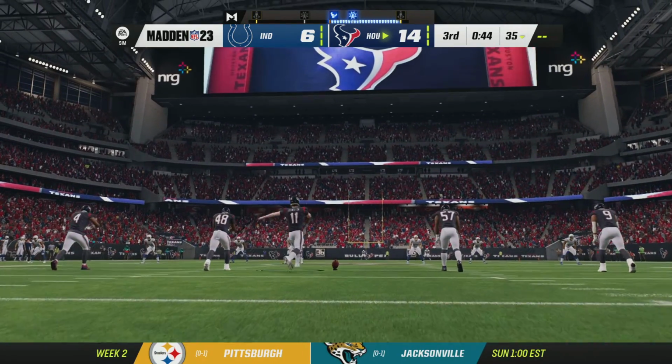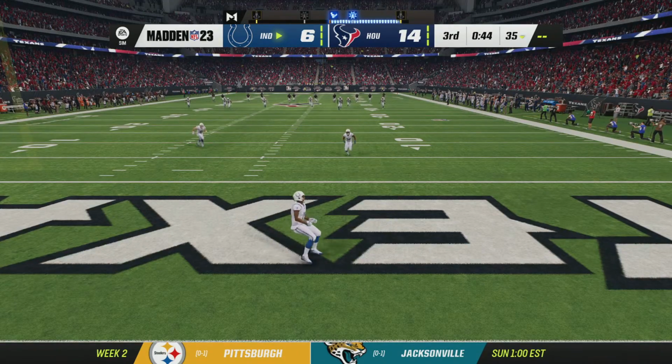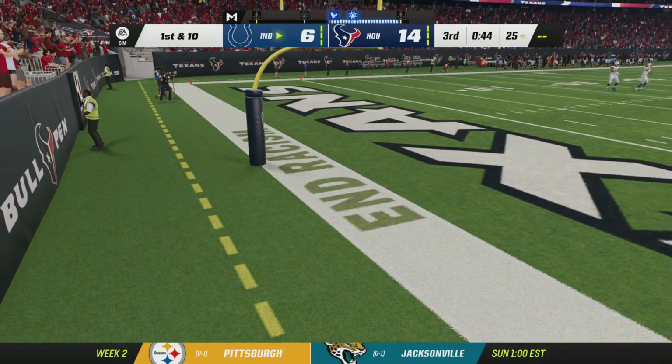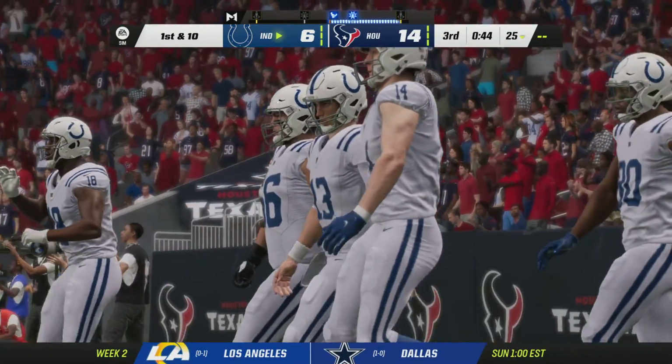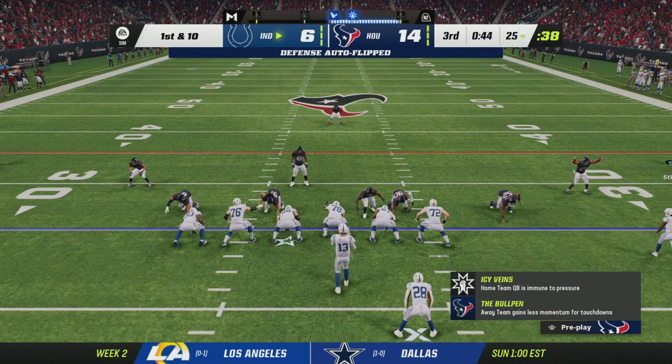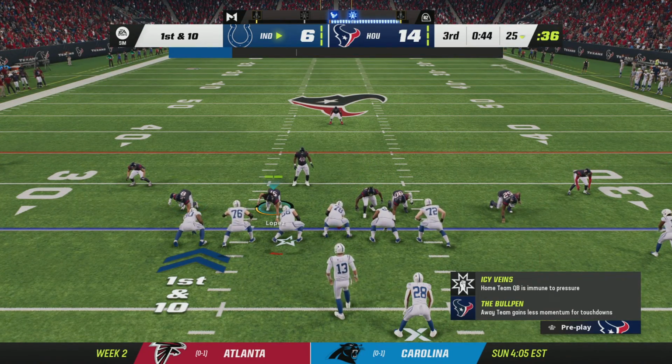The kicking team on the field now. This will not be returnable. It's out of the back of the end zone for a touchback. Here's the Colts now as they get ready for their first possession on offense of the second half.